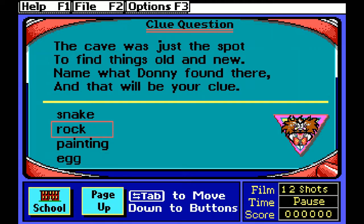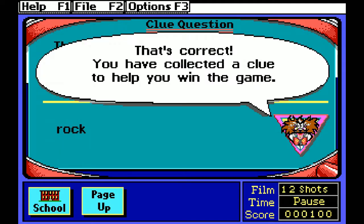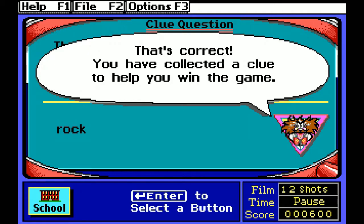Well, I think it's pretty basic. He had the rock. Yay!